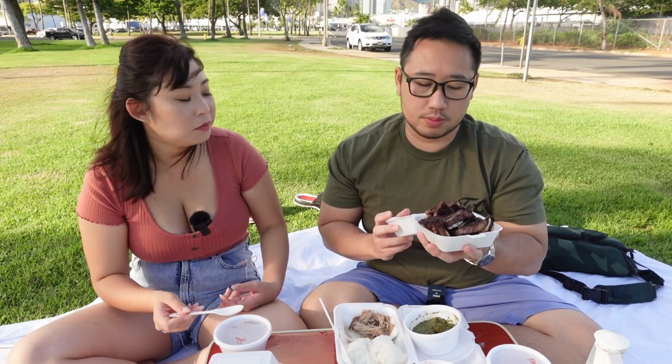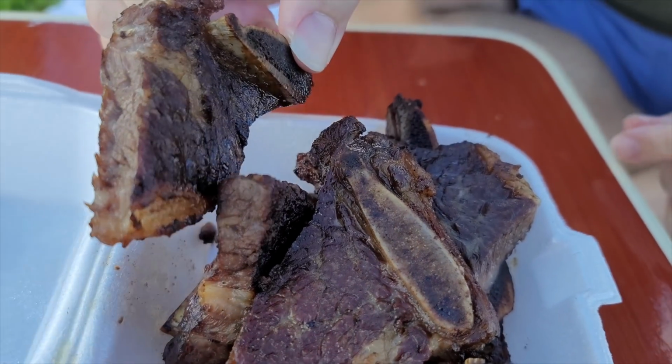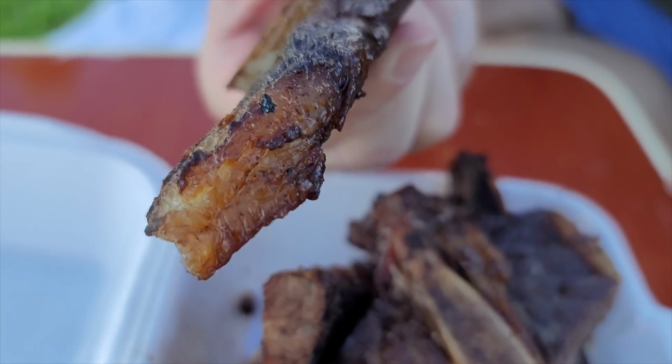Oh man. That smoky, charbroiled smell and flavor. Oh, I can't wait to get into this. The bone is nice and thick, a lot of meat, a lot of fat running through. It's not overly oily, nice char on it as well. Oh, this is beautiful, guys. Cheers.